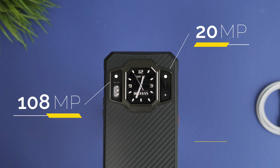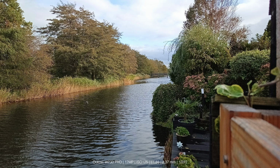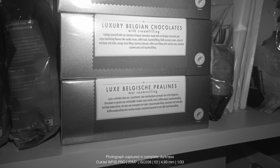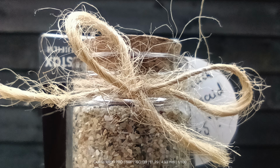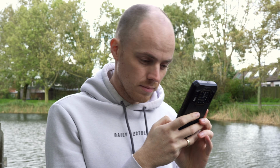But the WP30 Pro doesn't stop there. It has something really unique on its rear. Pretty cool, right? You'll find an additional display surrounded by a flash and a collection of 3 mediocre cameras. Now, these include a 108 megapixel primary sensor, a 20 megapixel night vision lens and a 5 megapixel macro lens, ensuring you're well equipped to capture what's happening around you.